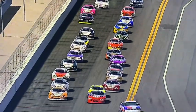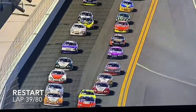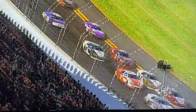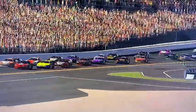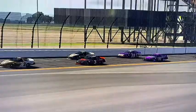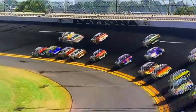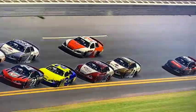Coming back to another restart. It'll be lap 39. 38 complete. Again, a lot of familiar faces up front. You see Lauren Jones in the 11. He did not get any part of that wreck. He's going to go ahead and ride out in the front. But Coffee, after going in for damage, he's now mired back 25th.